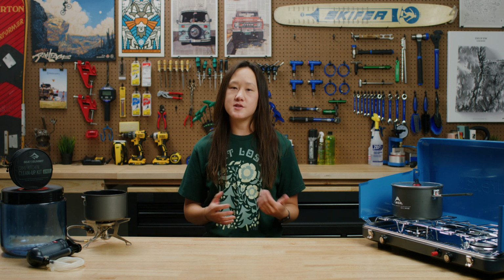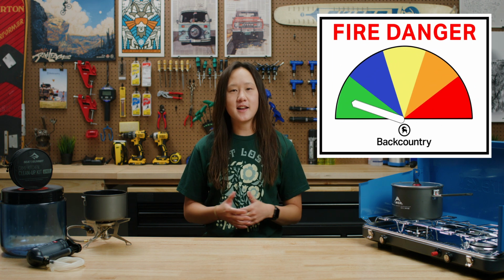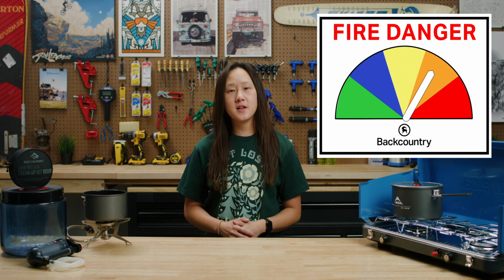You can also get wood or briquette burning stoves that rely on twigs. Just make sure to check for any existing fire bans in your area which could impact cooking on an open flame. There are also electric-powered stoves and accessories which are great if you're running on solar power.